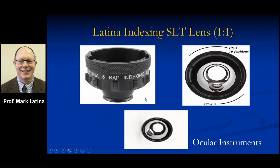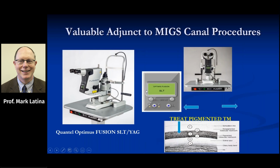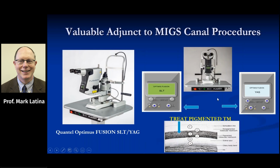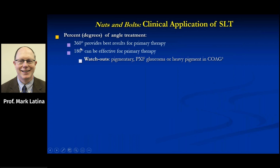This is the indexing lens that I use in my office. I don't have time for a video of this since it's short, but it's a very nice lens to use, and it's nice to teach the residents how to perform laser trabeculoplasty. Again, we are using the Pontel laser, which is an SLT YAG laser, and this has been very nice to use in our treatment.